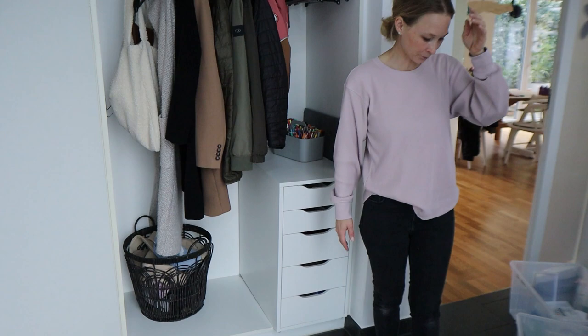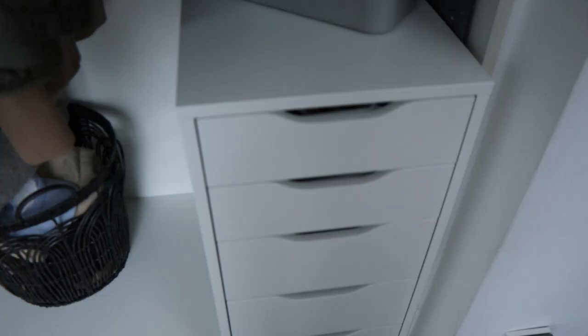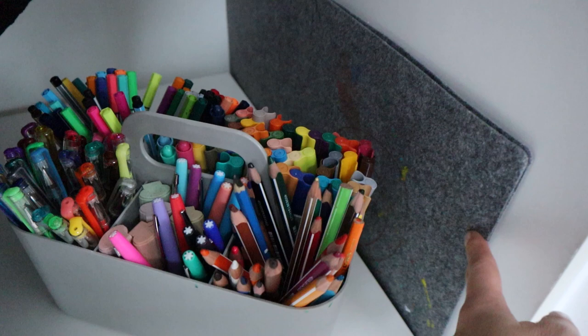We are done. I'm going to show you the cabinet and everything I organized in it. So let's see how it turned out. On top I'm keeping all the pens and I can just easily grab this caddy and bring it to the table. On the side I'm keeping the big crafting mats where they can craft and draw on.